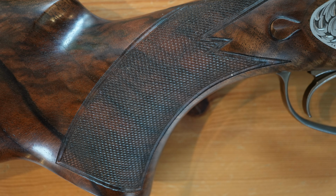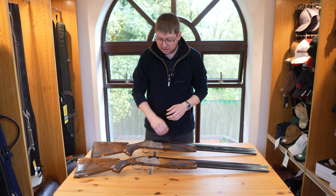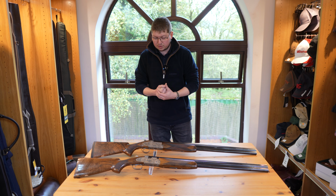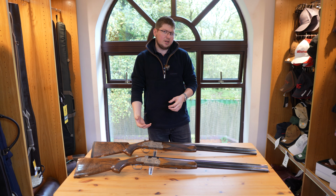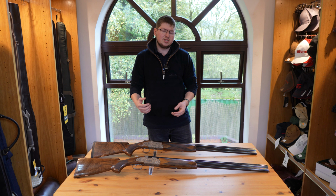We do have teardrops on the Miroku, which is a nice touch. All the MK11s have this. The Beretta EELL does not have that, unfortunately. Both have auto safe, both have selectable barrels, both have side plates. Obviously, as you can see, they do look very similar. Where we start seeing the differences is in the engraving.